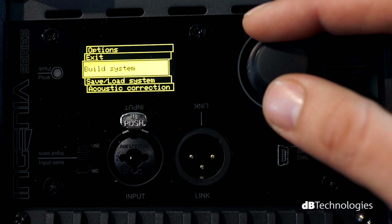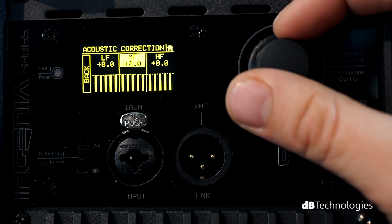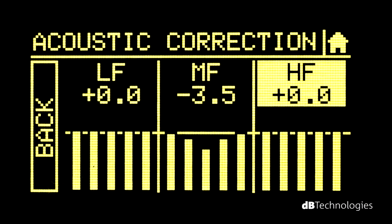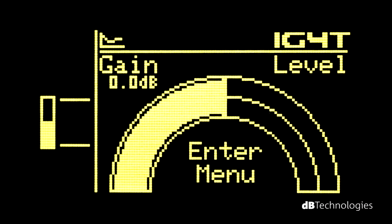The menu allows you to modify some parameters and save and recall the system settings configurations. The system equalization can be modified via the acoustic correction menu. You can now select the band you want to adjust, modify gain, and confirm the required correction.